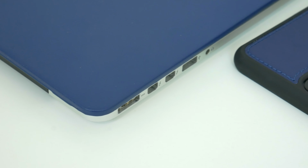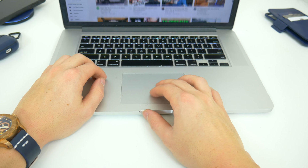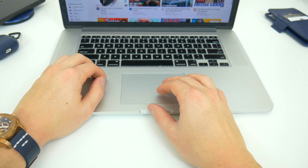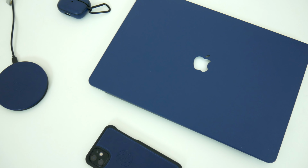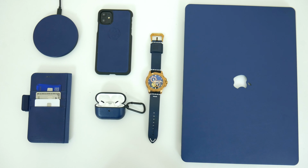The ports, for me, surprisingly, are still pretty valuable. The keyboard feels great with that long travel, and I can still easily edit my videos I make for the channel, even in 4K with this laptop. Yes, the new 16-inch MacBook Pro looks really enticing, but for now, I'm still gonna stick with this guy.